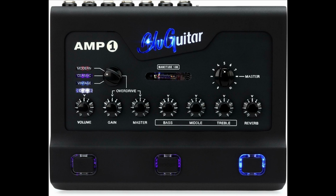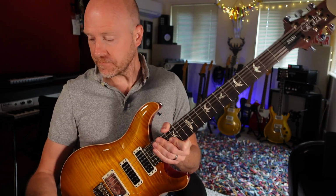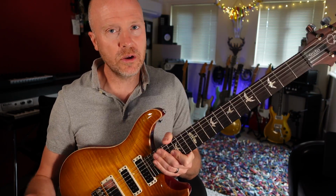I always get asked in the comments what amp I'm playing through and what speakers and that sort of stuff. So just to let you know, I'm playing through the Blue Guitar Amp 1. I'm going to use the clean setting on that, and I'm also going to use the classic setting, which is a bit like a JCM 800, and the clean setting I guess is a bit more like a Fender. And I'm going to be going through my 2 Notes Torpedo Studio. That's going to be doing all the speaker emulations.